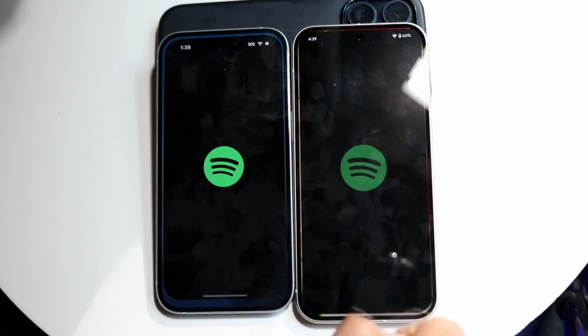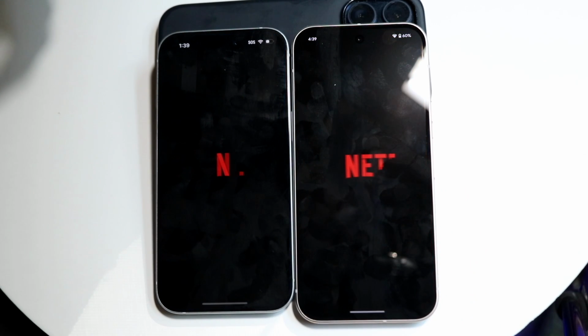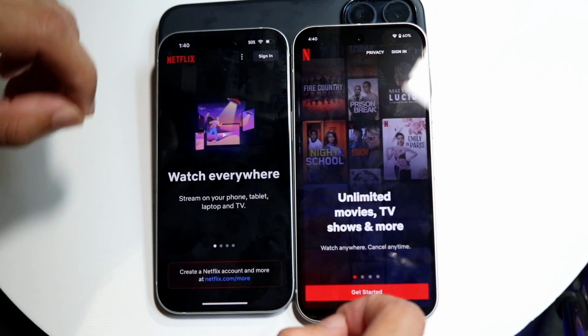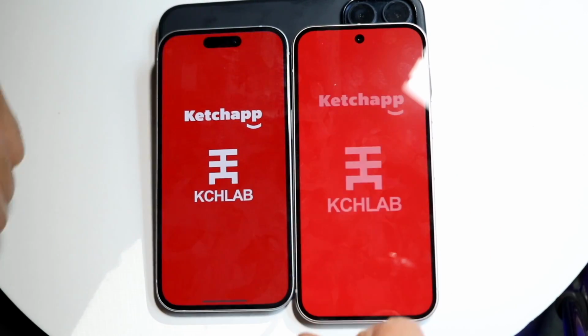Spotify, 3, 2, 1. Some differences here for sure. I think the Pixel 9 is the faster one. Netflix, 3, 2, 1. Neck and neck. I don't really know which one was the faster one there, but still a lot of similarity here as well. Stack, 3, 2, 1.